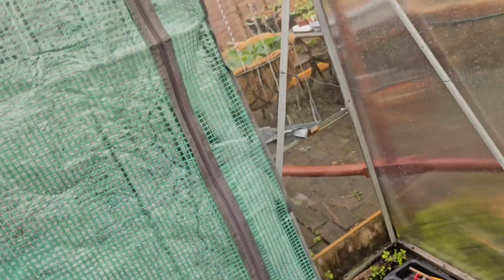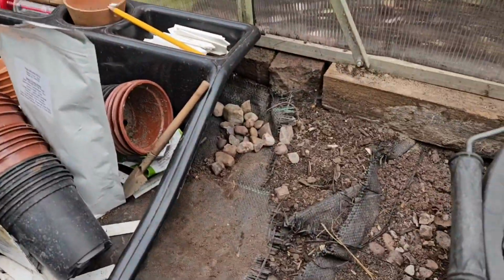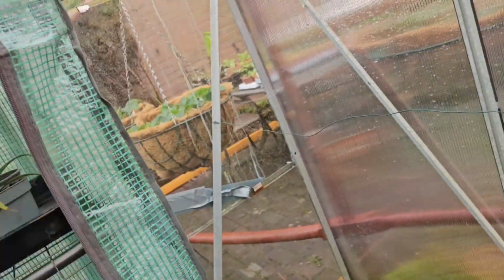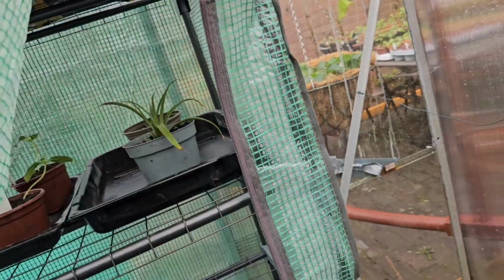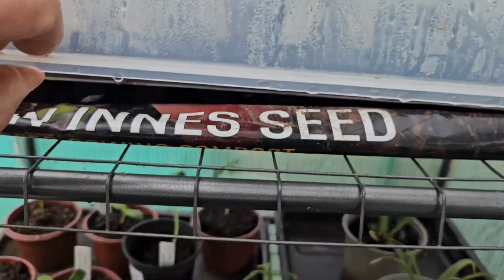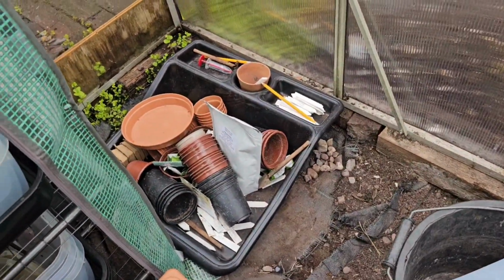and I don't know if any of these seeds are taken yet. Let's have a look. Just open up and find out. Nothing on them seeds so far. We'll pop that back down. There. Right, well that's a quick roundup.